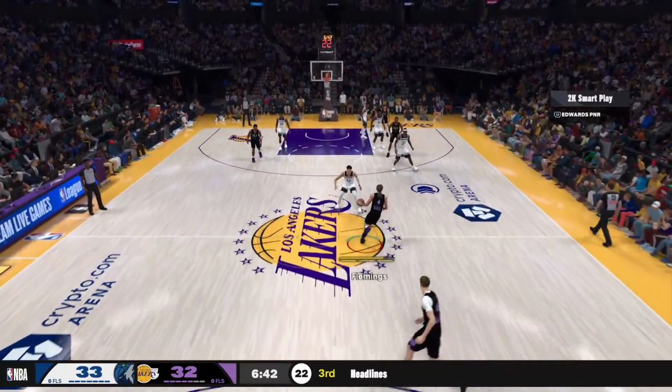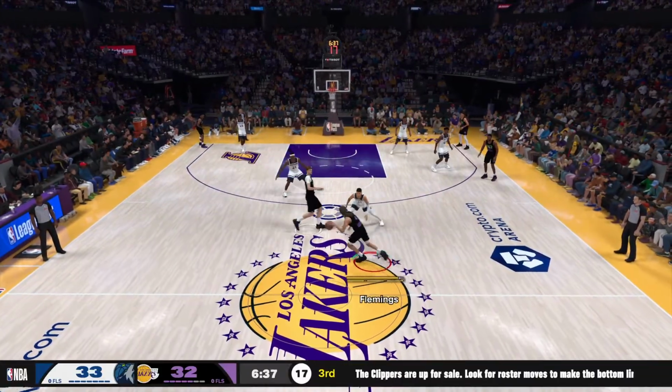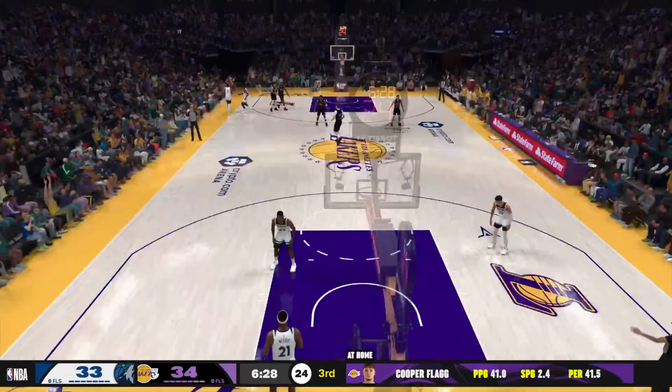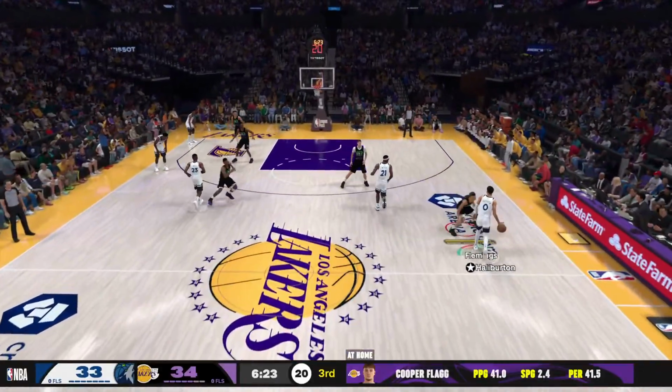The Lakers shooting 43% from the field. They set the pick to the inside. And Flagg throws it down. 7 lead changes now, and we're just in the third quarter. Yeah, frustrating for a coach, but it's great to watch as a fan.